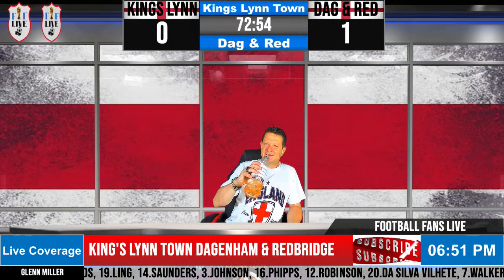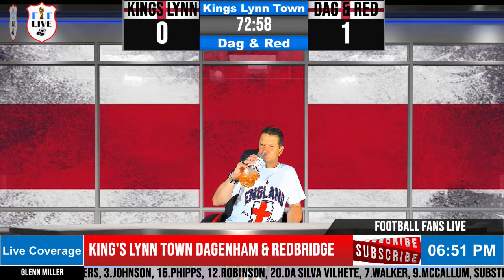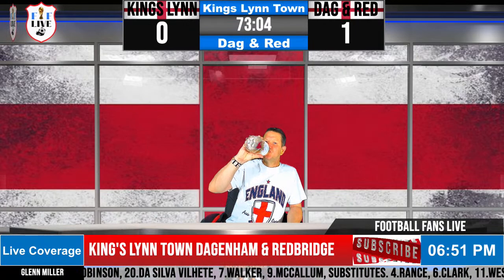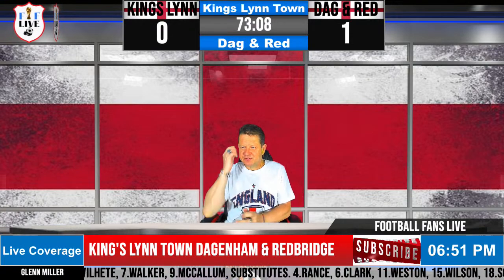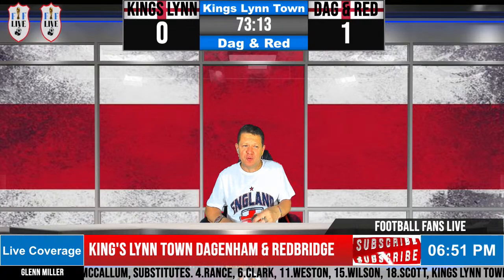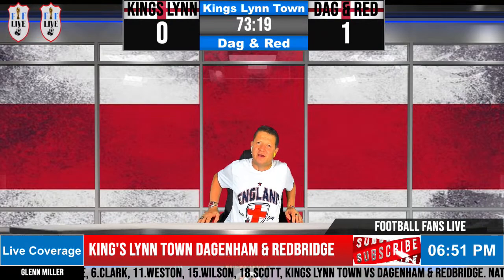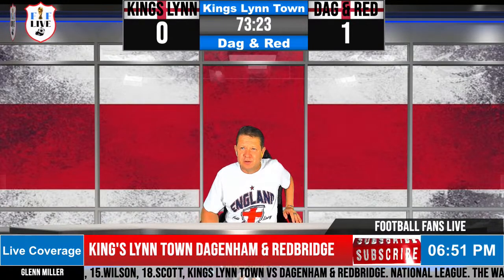And it's Kings Lynn over the halfway line. Here they come. It's down this left-hand side, still with Kings Lynn on the halfway line. They've got to get that ball forward. They're running out of time. 16 and a half minutes to go. If Kings Lynn are going to rescue a point here, then now's the time to go and get it.